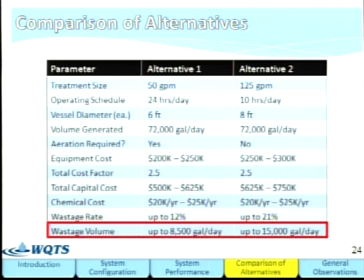So I end up with about a 20% wastage rate. It takes 20% of the water that you treated to backwash the two vessels on the biological process and the filter in my calculations. And so for that reason, it's a lot more palatable to go to a smaller system. Even if the costs were the same, I think the waste volume and what to do with the waste volume really becomes the parameter that makes the decision for you in an application like this.